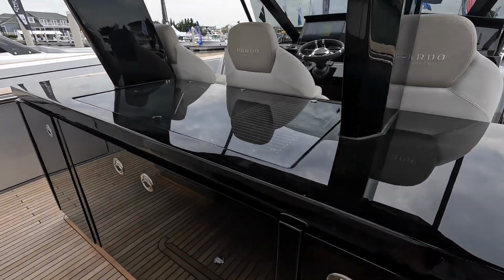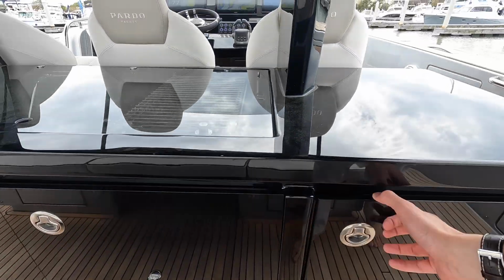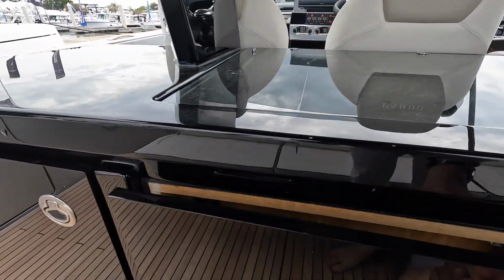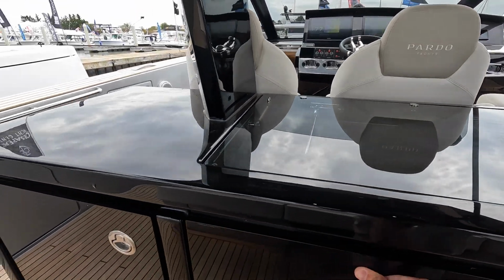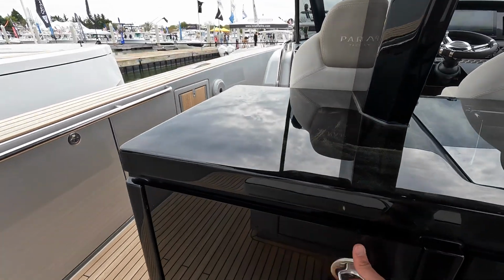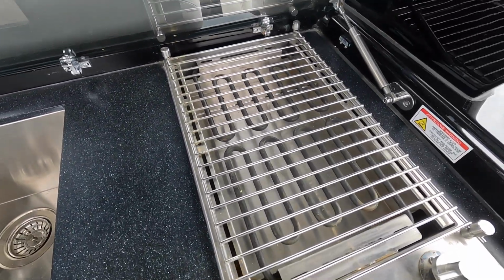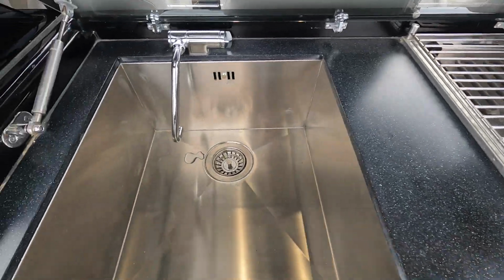But like I said, here's the galley. You have some built-in storage. You have a refrigerator. You have your trash in here. And more built-ins, as well as the cooktop. You can opt for a 2-burner induction cooktop, or you could choose the grill like you have here, and a sink.